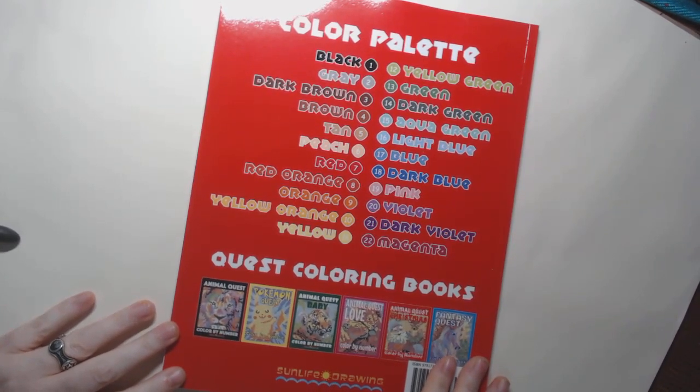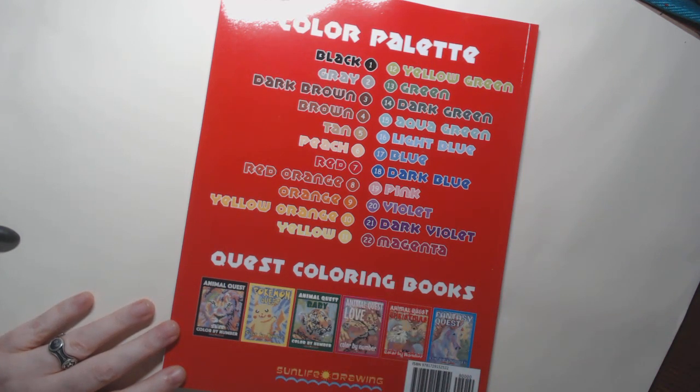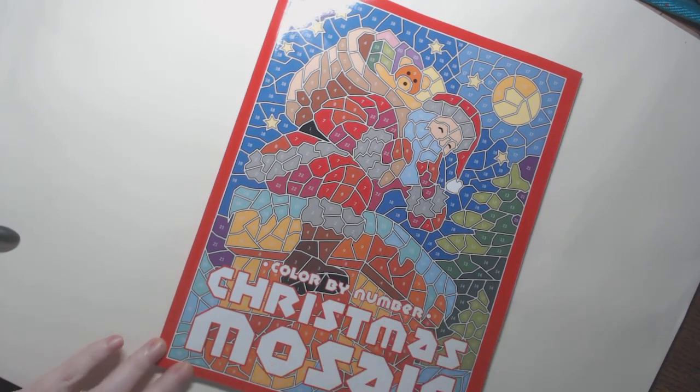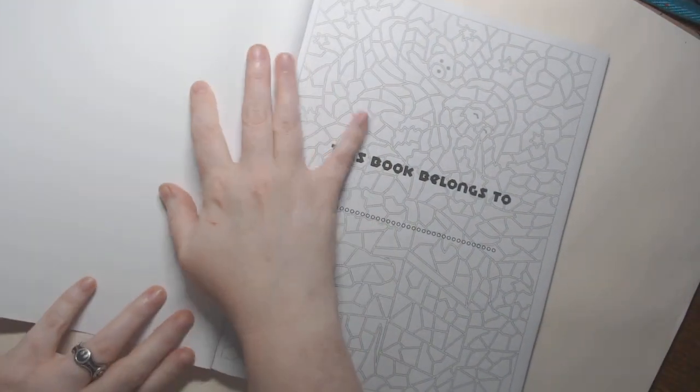This is the back cover where they show the color palette, and I believe their color palette stays the same across all of their books, which I think's really neat and consistent. So the pencils or markers or whatever you pull together to use for one of their color by number books, you could use those same colors in other books if you choose to. So I think that's pretty cool. I have a couple sets of my super tips and stuff that I've picked out and set aside for these books because I know the colors are close and they work really well in these books.